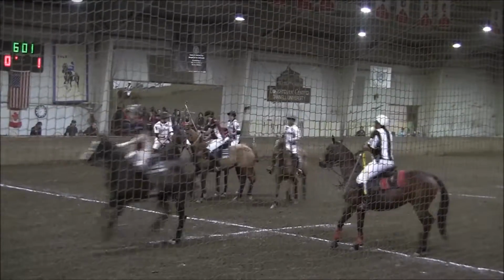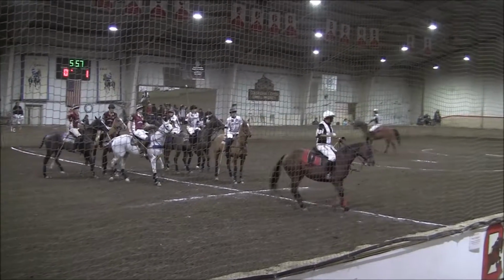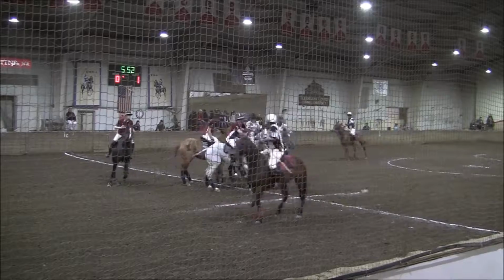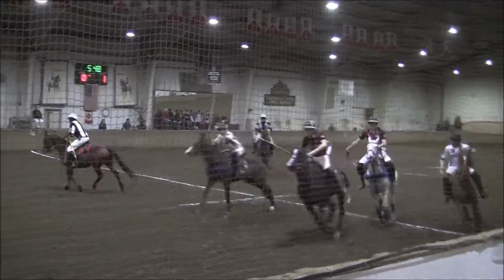First goal of the game goes to Harvard. Players line up once again. Ball is rolled in, bounces off the first set of ponies. Picked up by Will Opitz.